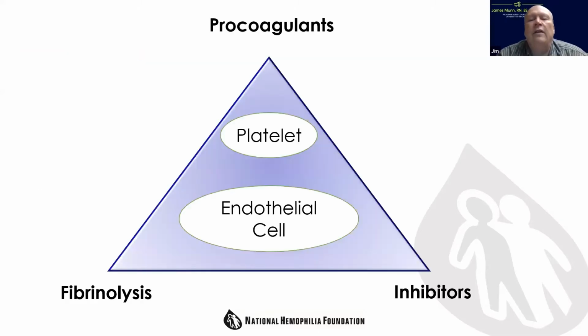And I wanted to start off by talking about the whole concept of coagulation, or another word that you may hear called hemostasis. It is a pretty nicely choreographed dance between the things that you see listed here: procoagulants, which are our factors or our plasma proteins, some natural inhibitors in the body that help control the process from going out of control, and then fibrinolysis, which is the process by which a clot is broken down by enzymes when the clot is no longer needed. And those choreographed dances all occur on the phospholipid surfaces of both endothelial cells and platelets.